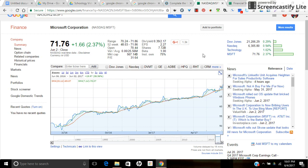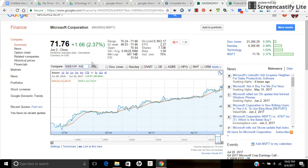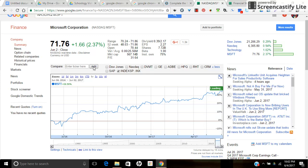So is it outperforming the S&P 500? Now mine doesn't have it here. Normally it does, so yours may not either. Type in S&P, and there it is right there. You don't have to type it in. There it is, S&P 500. And this is how you compare two stocks.